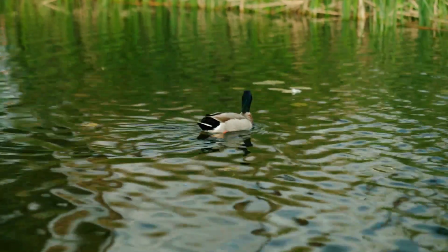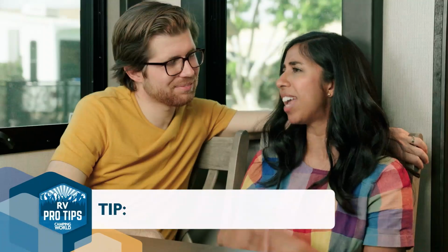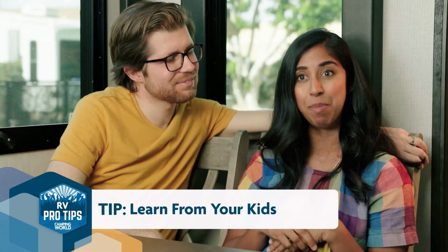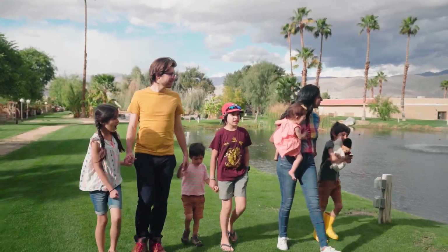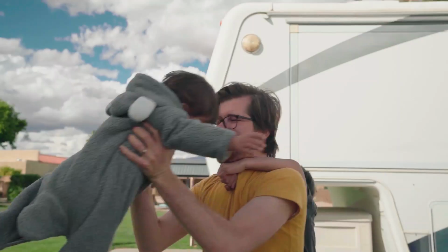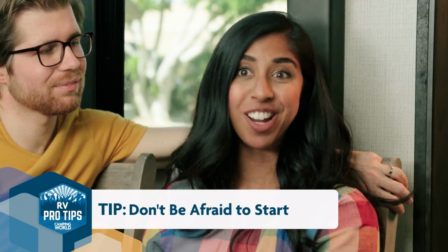So a lot of our learning really happened as we were on the road, growing together and experiencing RV life together. Our kids actually taught us as much as we taught them in terms of what worked for schedules, bedding situations, getting out and about with the RV, and all those kinds of things. Kids are like sponges, and adapting to a new environment is life when you're young. So our tip is don't be afraid to just start and try it out.